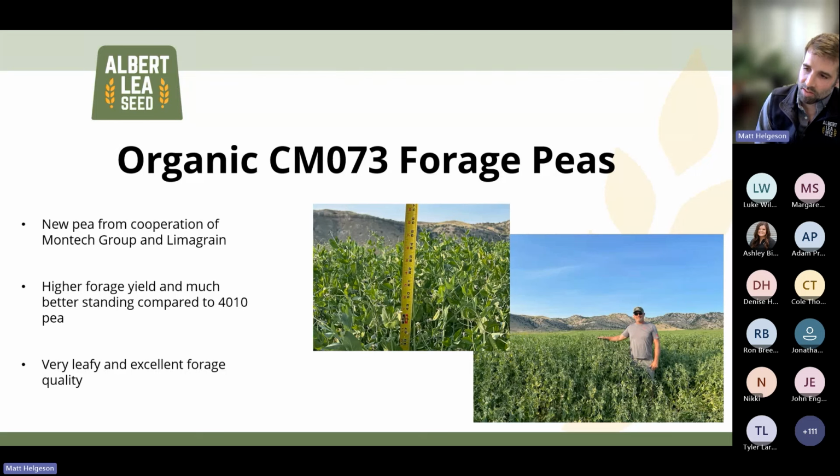And the big kicker here is standability. So 4010 is really a great pea. It produces a lot of biomass, but it can tend to lodge, which is one of the downsides of it. We're expecting to see better stand out of the CM073. We're launching this as a conventional, or an organic pea this year. And it could be that this product has additional offering in conventional seed in future years.